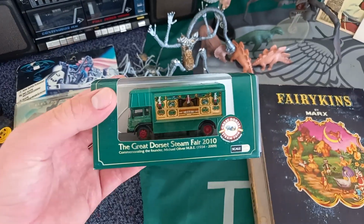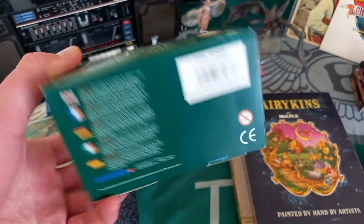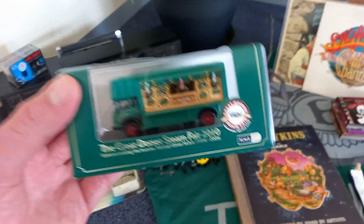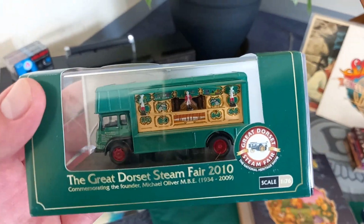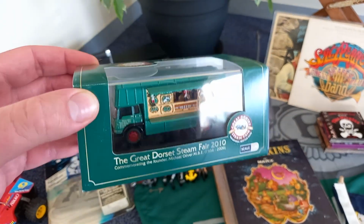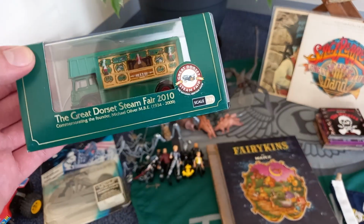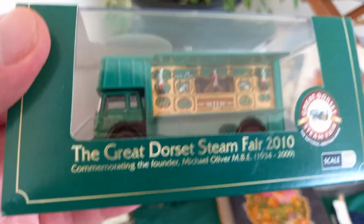This is really cool. This is a keeper. I bloody love this. I've never seen one of these before. So this is made by Oxford Diecast. I know they do models that are commemorative for the Great Dorset Steam Fair, an event which I frequent every single year, because of course I do. It isn't on this year though for some reason. And this is one of the Fairground organs. So in the van there with the Fairground organ in the back.